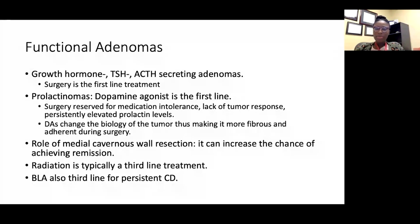So it really ends up being cabergoline. And essentially in these situations, surgery is reserved for medication intolerance, lack of tumor response, and persistently elevated prolactin levels. For example, today I had clinic earlier, with a prolactinoma patient who has been on cabergoline. I think his prolactin level was in the thousands when he started. And then you see the levels drop.